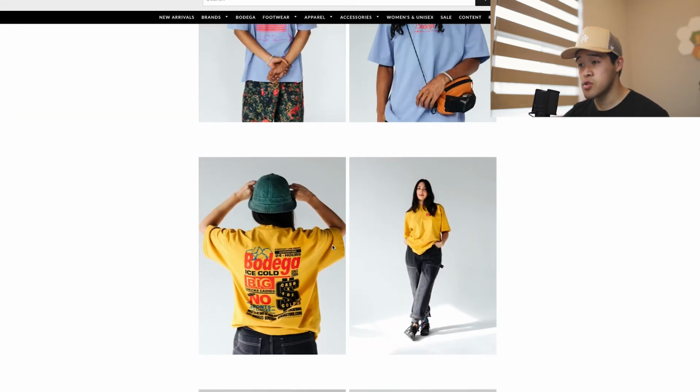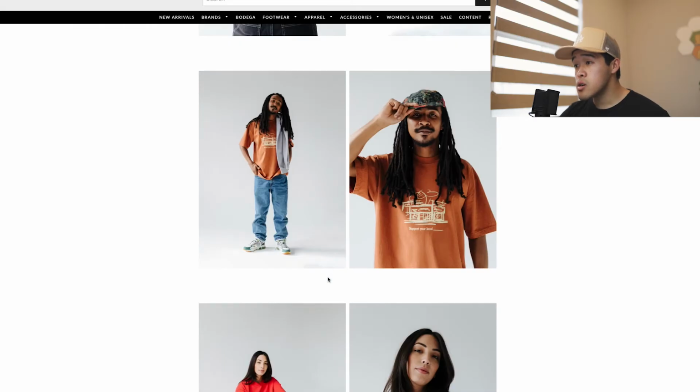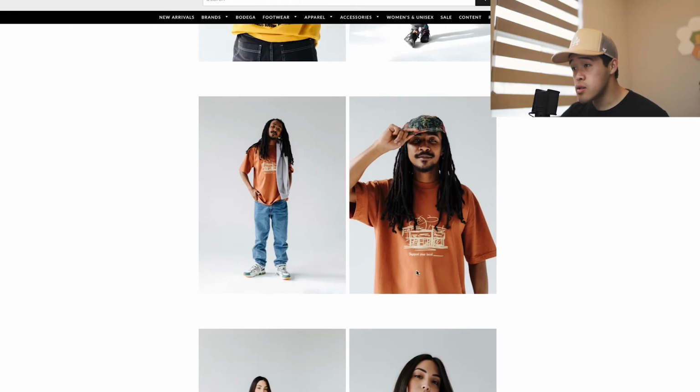You've got this yellow shirt. Okay, I can see myself wearing a shirt similar to this. I like bolder colors, especially with t-shirts. Usually I try to keep it to one piece that's a little bit bolder. You've got this next shirt. I do like the graphic here as well. Support your local blank. It's a cool little mantra.